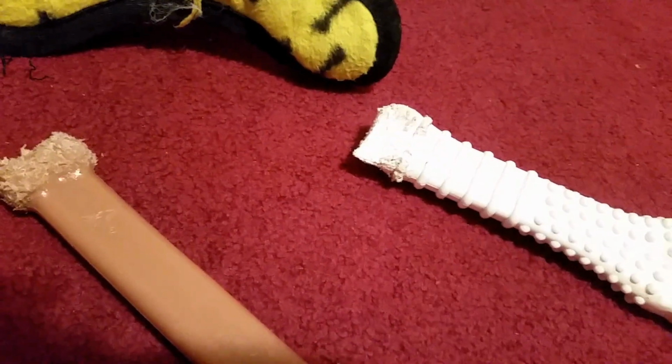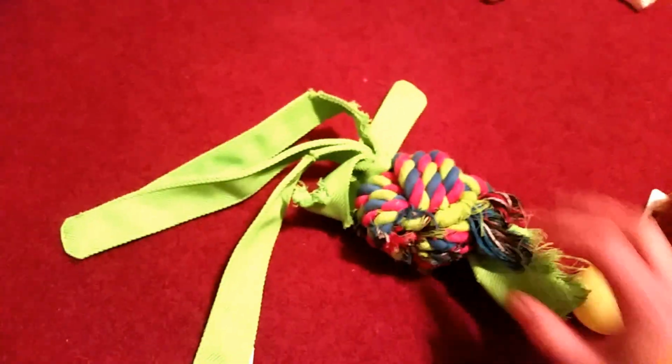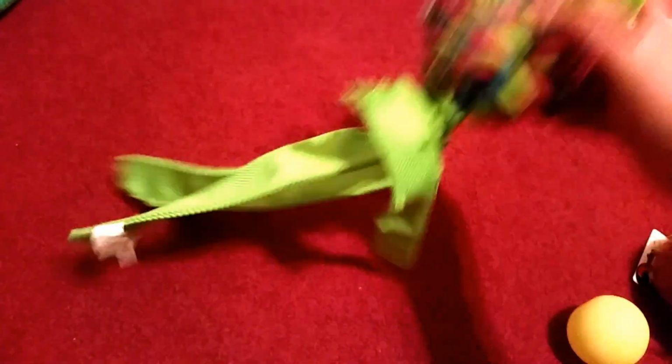No problem to her. Then I went and upgraded to some Kong brand toys, matching the quality of the actual Kong. This was supposed to be what I thought was a heavy-duty toy.